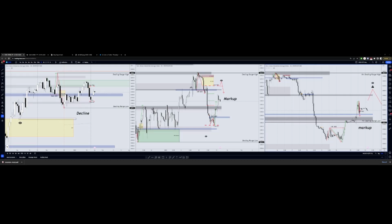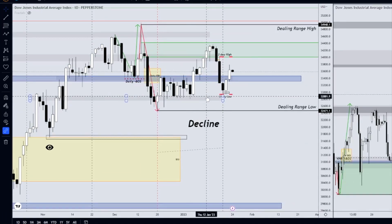Okay, it's Tuesday the 24th of January. For me it's 9 o'clock in the morning. That's 4 o'clock in the morning for New York. Still early days at the moment. On the daily, move over to that.